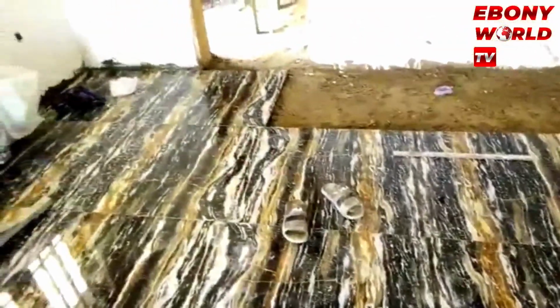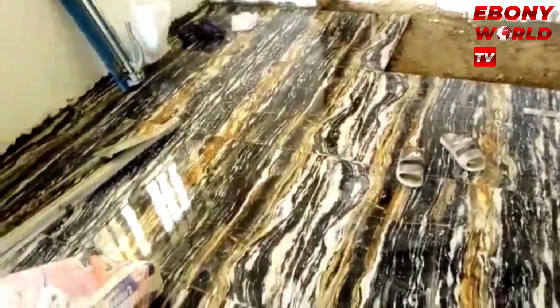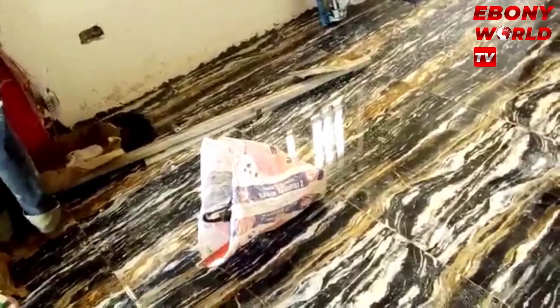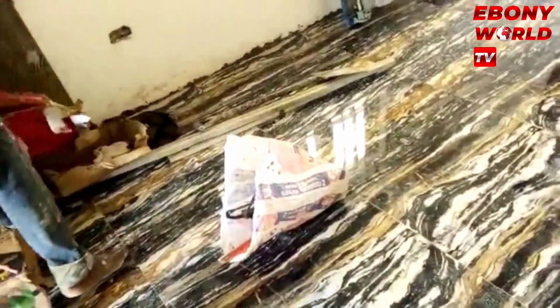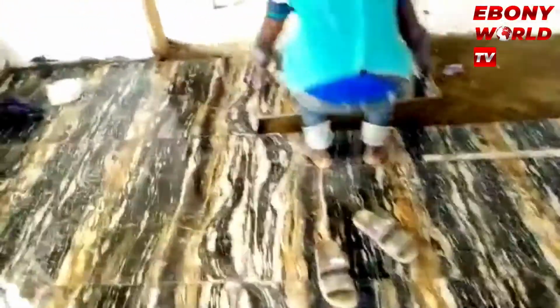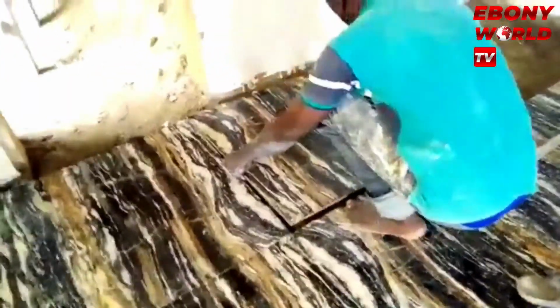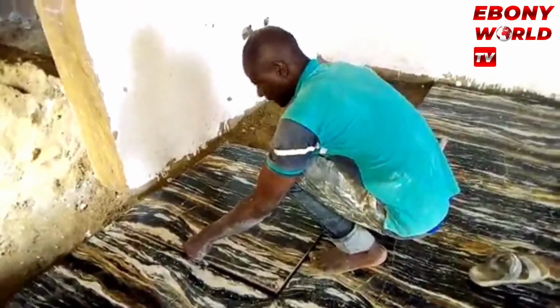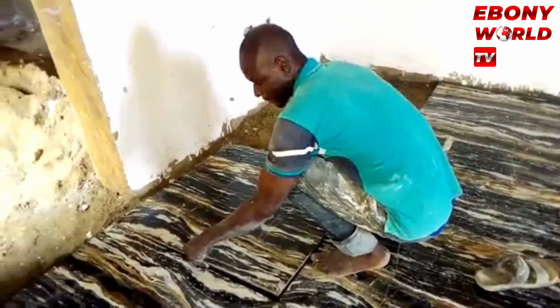We know that if you don't use quality tiles for your house, there's every possibility that after 5 years, you start seeing a pattern of your foot. The place where you pass all the time, especially the middle center where the chairs and seats are not placed, will show wear and tear more than every other place in the house. That is what the man is placing there.